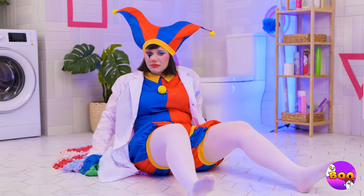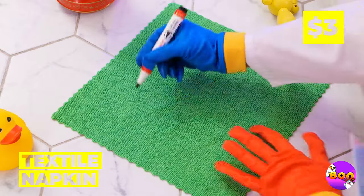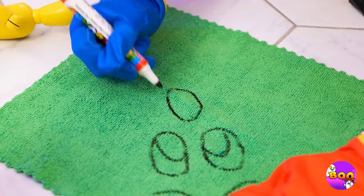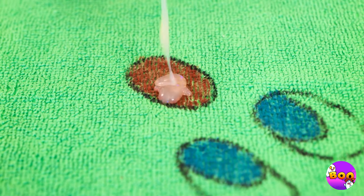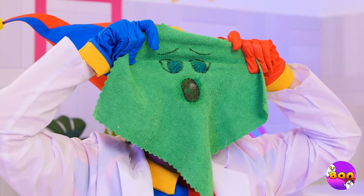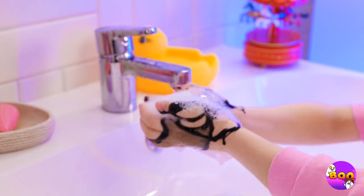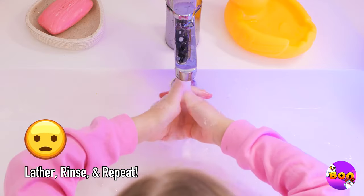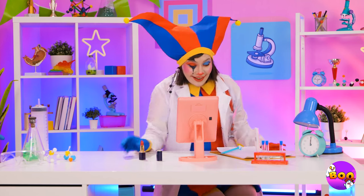Oh, Pomni's up. And she's got an idea. Draw a face on a textile napkin. When you're done, add some liquid soap on top. And look, you can make it blow bubbles. More important, you can wash those hands. When Pomni's away, the patient will play.